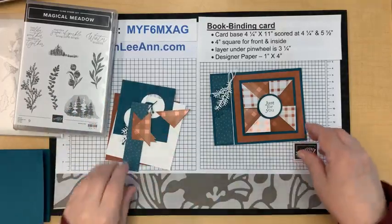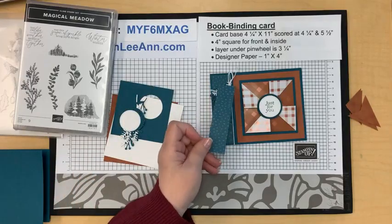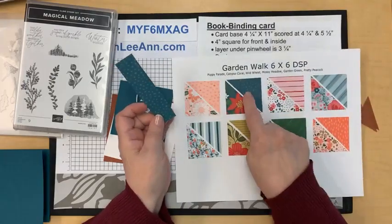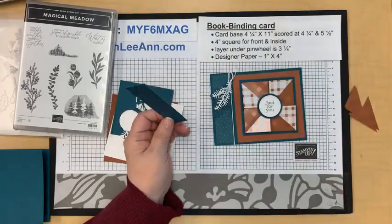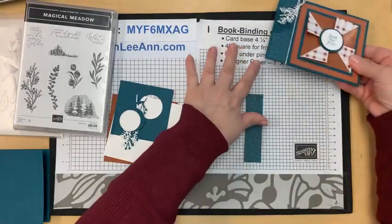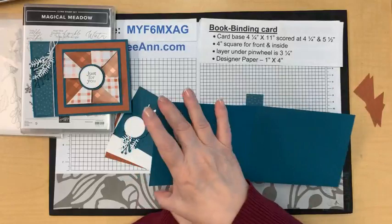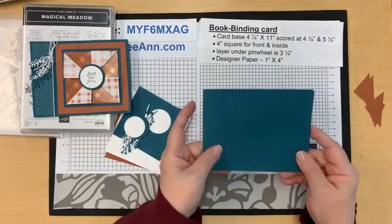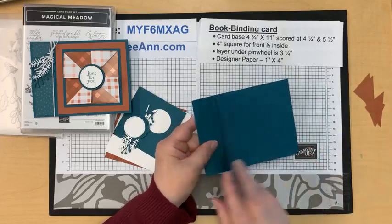Let me get my pieces out. This designer paper, I wanted something not busy to go with the tartan foil, and I found this Pretty Peacock print in the Garden Walk, the new Garden Walk designer paper. So that's where that is coming from. Okay, so when you make your card, you will score your piece. It's 4 1/4 by 11, and you will score it at 4 1/4 and 5 1/2. So it's the half size scored at 5 1/2, but you add one more score mark for that bookbinding.